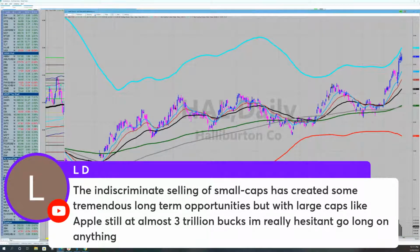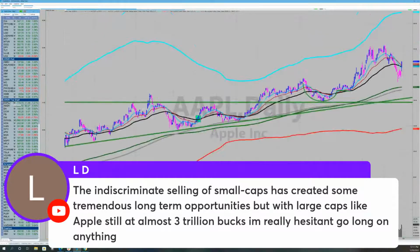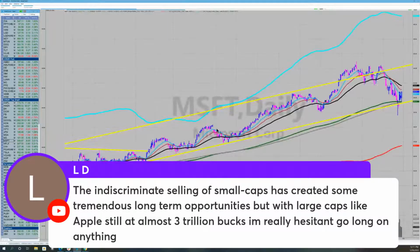Indiscriminate selling, small caps, tremendous long-term opportunities, but with large caps like Apple, still okay. So, here's Apple. Of course, they had a good earnings announcement, and the stock popped back above the 50-day moving average. And the same thing I could say for Microsoft. Microsoft looks great. You could own Apple and Microsoft in a portfolio, and you'll probably outperform the market.